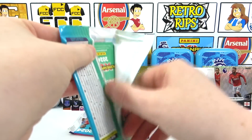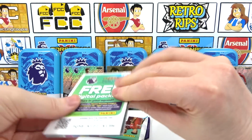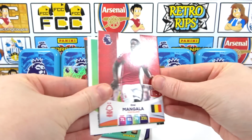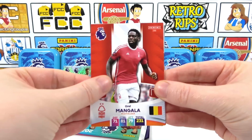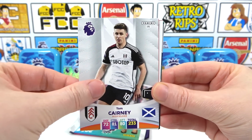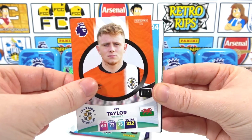So my final normal pack of today's opening. And what a crazy one it's been. Here we go. Let's see what we've got. There's the code. It's not a golden baller, don't get too excited. Okay, we have a Mangala. We also have Adrabio. And a Carney. Full and pack. And then we have Taylor.